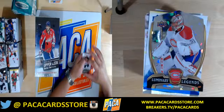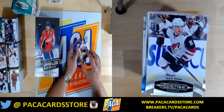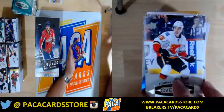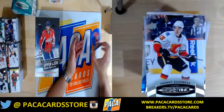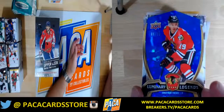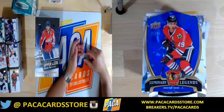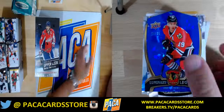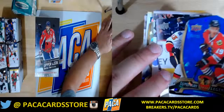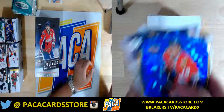Right, Zach Parise again. Max Domi again. Johnny Gaudreau again. And look at that. Another color. Wow. That's the sign that you're going to get a colored Luminary Legends. That's a good one. Jonathan Toews, 6 out of 25. That's crazy. If you get that setup, the Parise, Domi, Gaudreau pack, you got color coming.